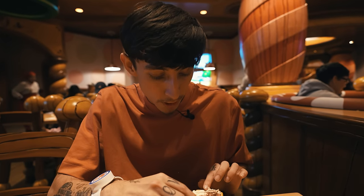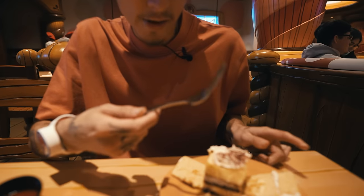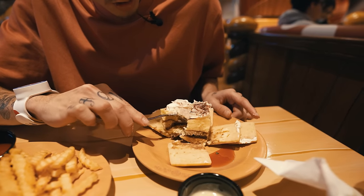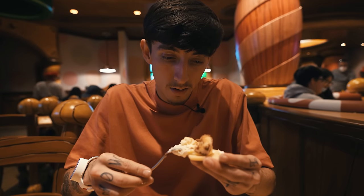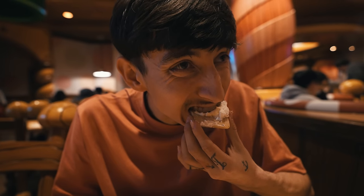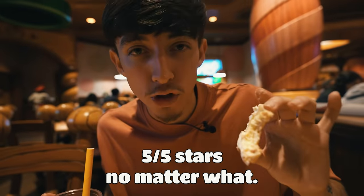All right, here we go. We're taking off the walls of the tiramisu. Now that looks amazing. Let's give it a nice cut in half. There we go, oh my. We're gonna get a little slice of that and put it on one of our cookies. Cheers. Best thing I tried so far, other than the drink. This is an instant 5 out of 5 stars no matter what.